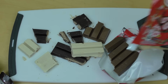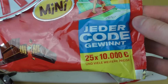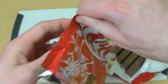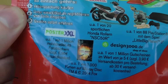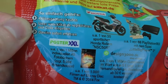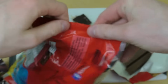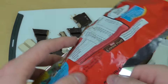And now it's time for KitKat Mini. And it says 11 pieces. And here we can win something. We can win 10,000 euro. Very good. And where's my code? Here we can win all these things. A scooter, a PlayStation. What? A PlayStation 3? Isn't there a PlayStation 4? Why is there not a PlayStation 4 inside? Nobody knows. But anyways, here we go. And it's this KitKat Mini. And where's the code? So here's the code.